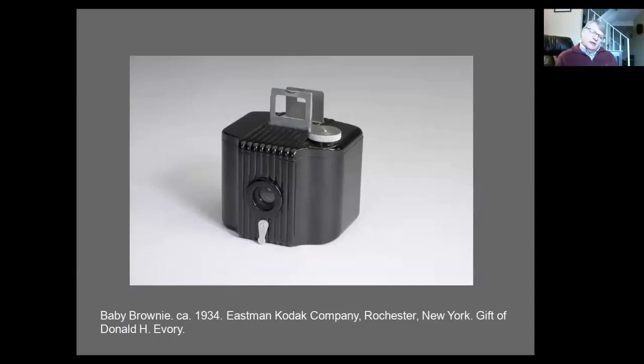Eastman and the company started to get into, again, making inexpensive cameras. Now, Mr. Eastman passed away in 1932, so a lot of this stuff that you're going to look at now is past his time. In 1934, they introduced the Baby Brownie. This is a Bakelite camera. It was the first of the plastic cameras that were manufactured in the United States. And again, it was intended to be an entry-level children's camera.